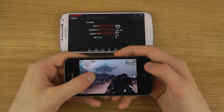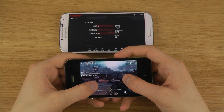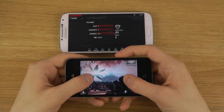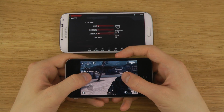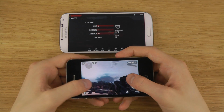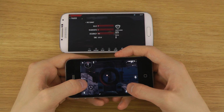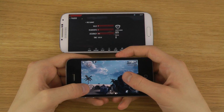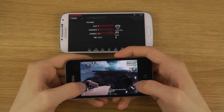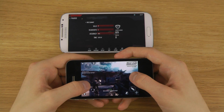Okay, so let's have a look at the performance. Okay, so I can feel that the performance is kind of laggy. May be able to play the game, but then my thumbs here is over the whole screen. Oh my god, some lag. Okay, we can kill a guy at least. You may be able to play this game on the iPhone 4, but if you're more into a little bit more lightweight games, then that would be better, because this can get a little bit too laggy.